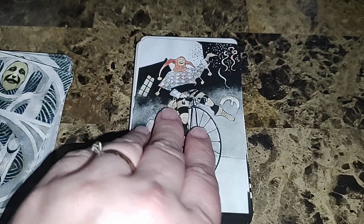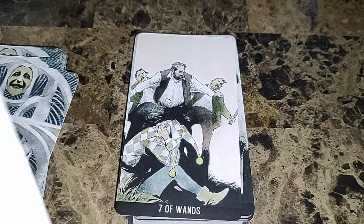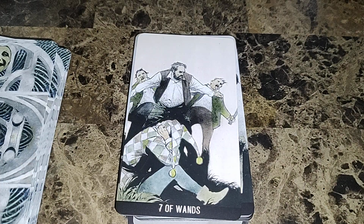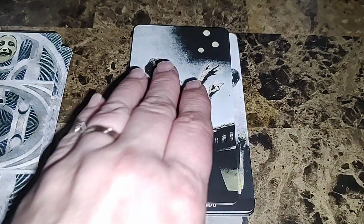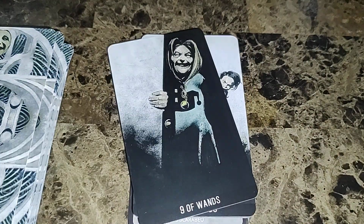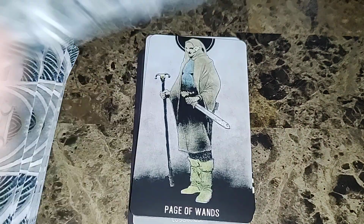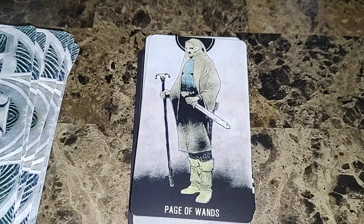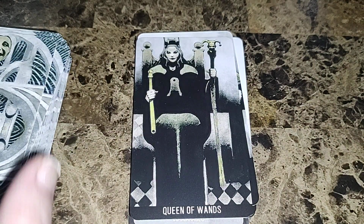Eight of Wands. That's cool. I like that bag. I mean, wait. That was Six of Wands. Excuse me. I can't write. I can't read. Seven of Wands. Eight of Wands. Nine of Wands. Ten of Wands. Page of Wands. Knight of Wands. Looks like the sun coming up. And the Queen. And the King.